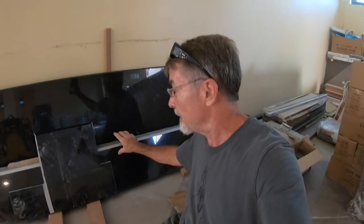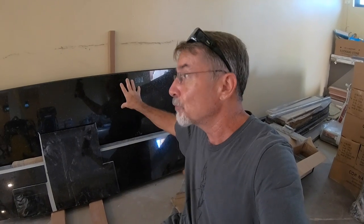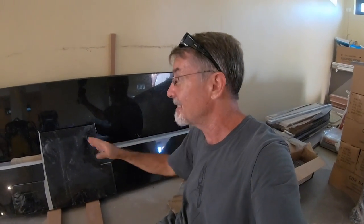So these two pieces right here cut out are going to make up the sides of the window area inside the shower area on the second floor. This will be for the second window. This is for the first window inside here. Believe it or not, it takes up one entire slab to do one window, because you see the size of these? So it's a slice here, another big slice, and then some remnant pieces for the top and the bottom.